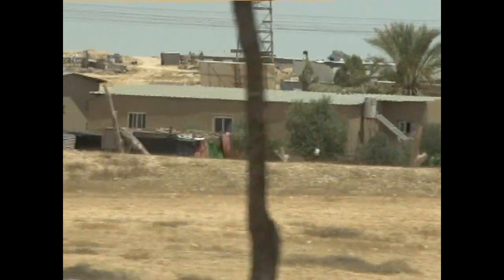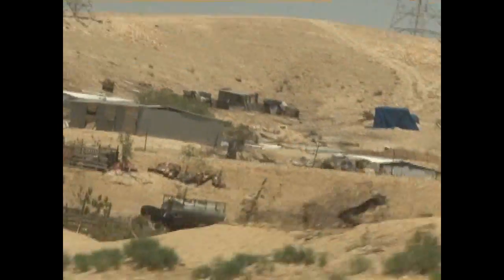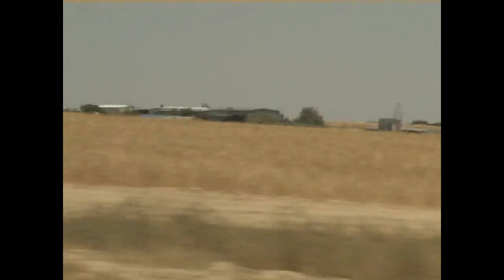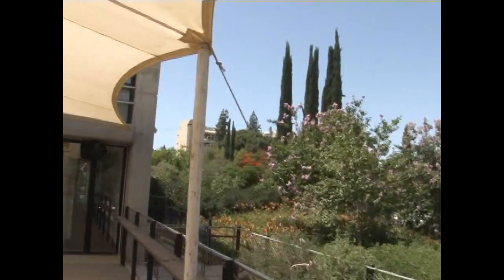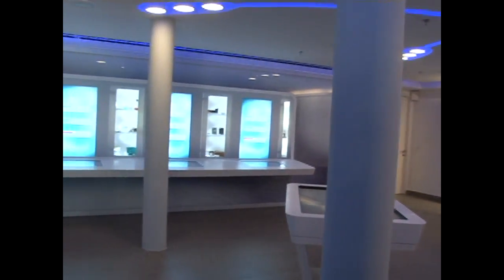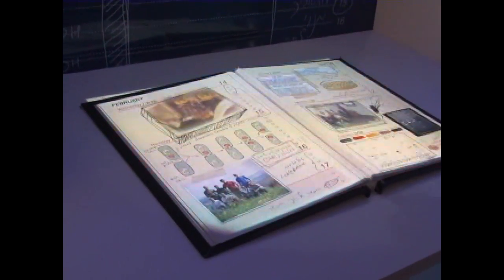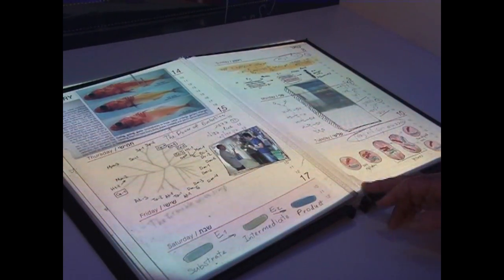Uniforms were made in textile factories in the United States. Had a lot of money. Davidson Center, or possibly Weizmann Institute. And here's a whole other story.